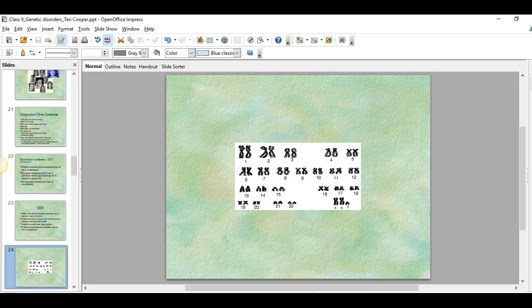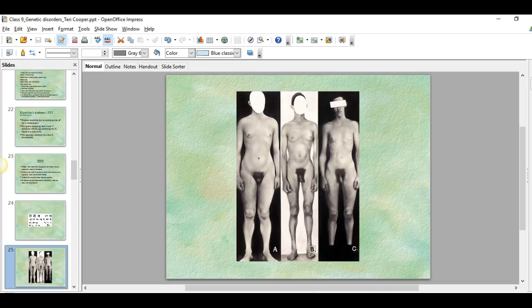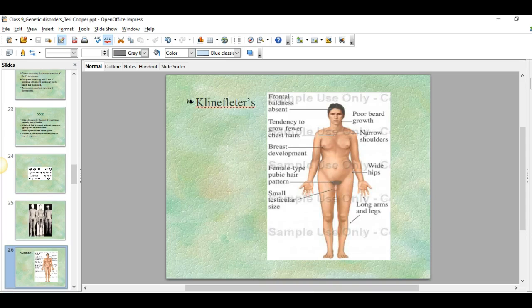We break down the genes. The last one has X, X, and Y. And here are some images of people. So they are male persons, but they have some female characteristics. Here's another picture of Klinefelter's syndrome.